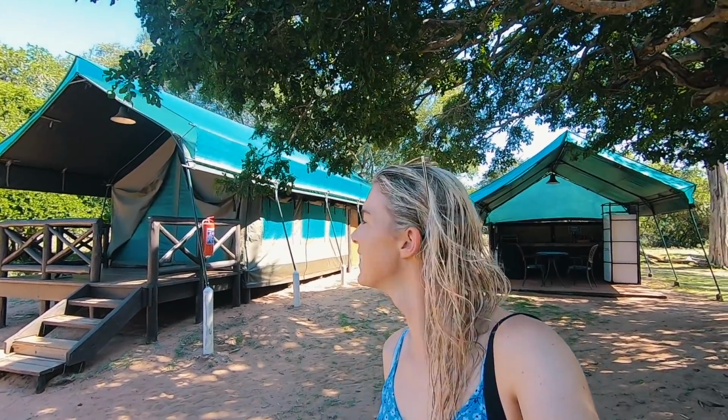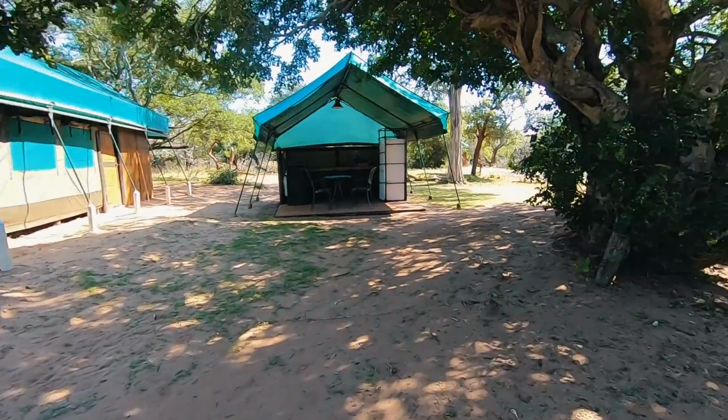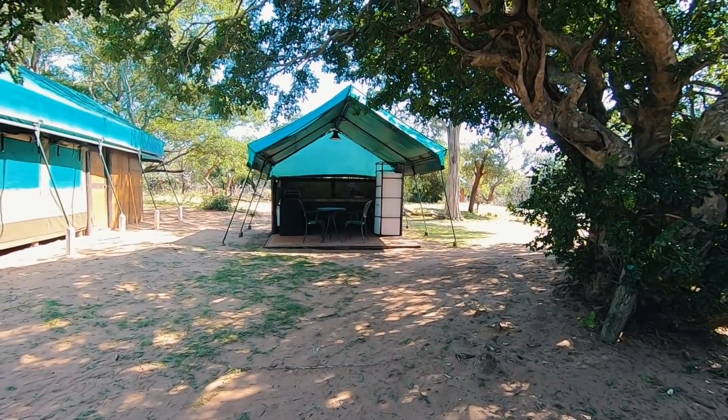So, welcome to our new humble abode for the night. We have changed rooms, or chalets, tents, whatever you want to call it. And yeah, we are spending our last night in one of these safari tents. They are really cool inside. It's got your little bathroom and beds in there, and then it's got a little kitchenette outside.